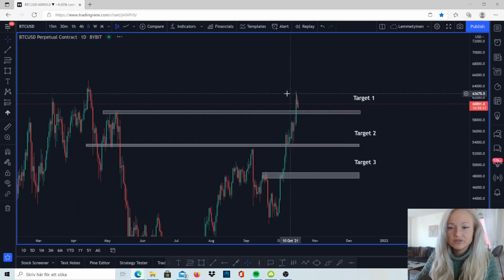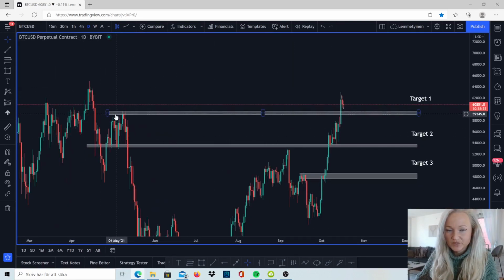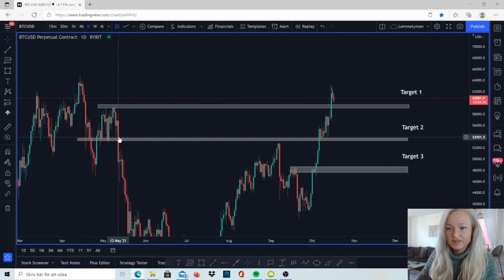Why I took these levels right here is because this was the previous resistance that we did have around 59,000. Market broke it. You have the second target, and that's around 53,000, and that's because you had a new support. The market broke the support, previous resistance, also almost a resistance, broke it, came back down, and then you saw the huge movement from this area.